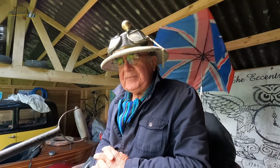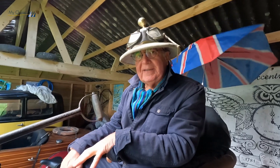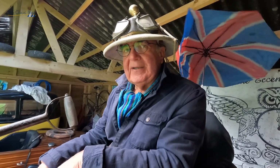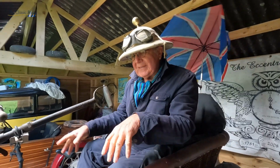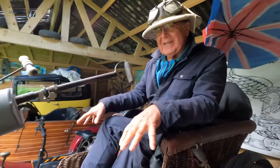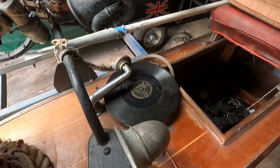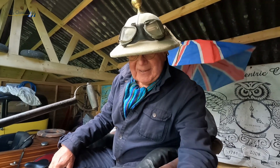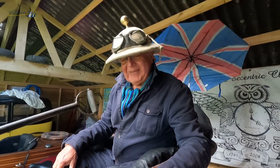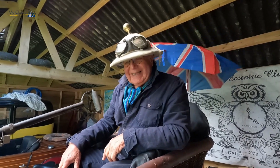And what date does this machine go back to? The actual Argus in itself is 1930s, an early form of invalid carriage in fact, but it was road legal. And the floats are 20th century. And you've also got a music machine. Yes, this port float is actually a wind-up gramophone. It does work. I can't reach it from here, but yeah, I can have period music as I'm going up and down the river.